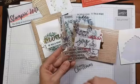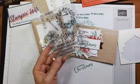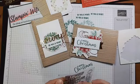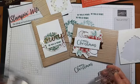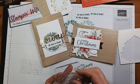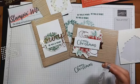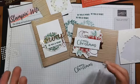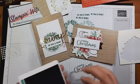So I think I'm going to stamp this "Wishing you a very happy Christmas filled with fun and laughter" on the inside of my card. And a nice little tip that I got from my friend Janice is if you are going to be selling your cards, she actually stamps her sentiment twice. She stamps it once inside her card and then once on a piece of scrap paper that she can slip into the clear plastic envelope with her card so that people can see that there is a sentiment on the inside. So I just thought that was really, really brilliant.